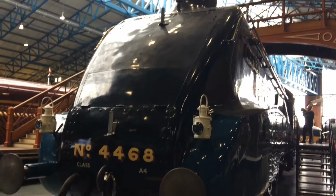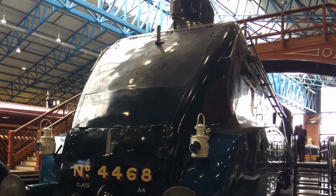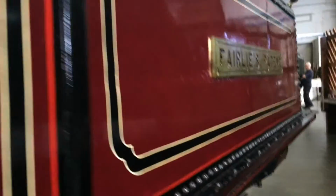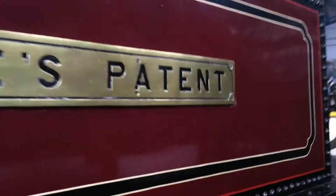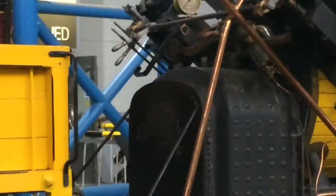Very shiny. Suppose they don't want this one back. Yeah, true. Bit far from over this one, isn't it? They want it back, I don't know. Another Rocket. There again, how many are there? Exactly the same one as the one further down.